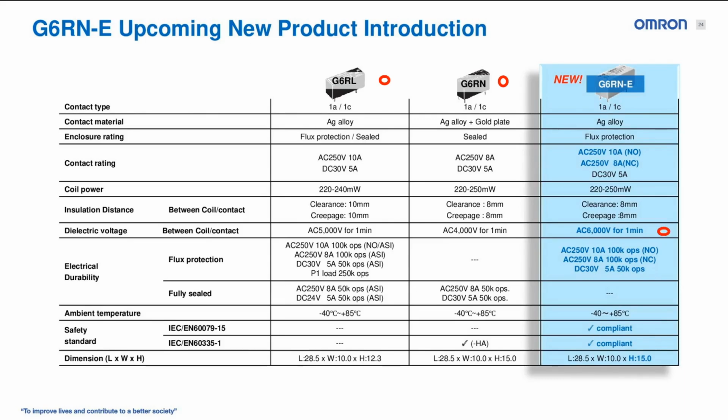So very long lifetime for these products, 100,000 operations, 10 amps. It's 1form-A and 1form-C. So 10 amp, 100,000 cycle for the normally open contact, and 8 amp, 100,000 cycles at 250 VAC for the normally closed option.